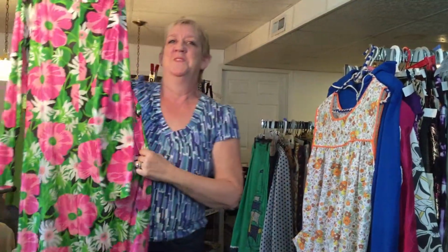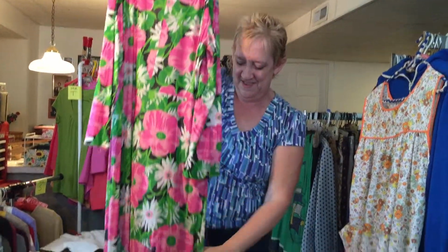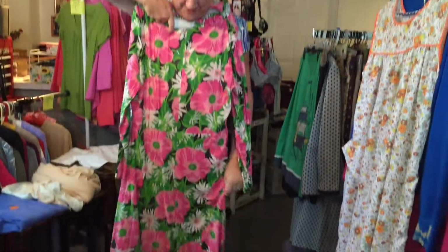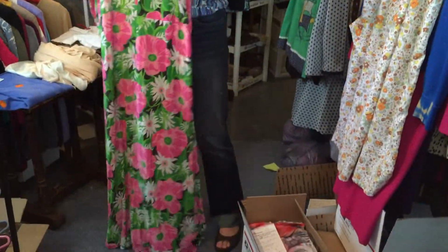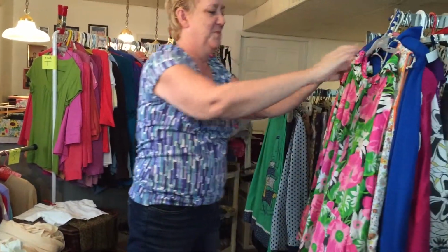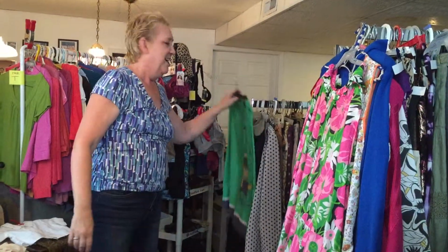I wore this one time a couple years ago to a 70s party. I don't know if you can see how long it is, but it goes all the way down to the floor. And it's that thinner kind of polyester stuff. Looks like a clown outfit to me, but it was a hit.